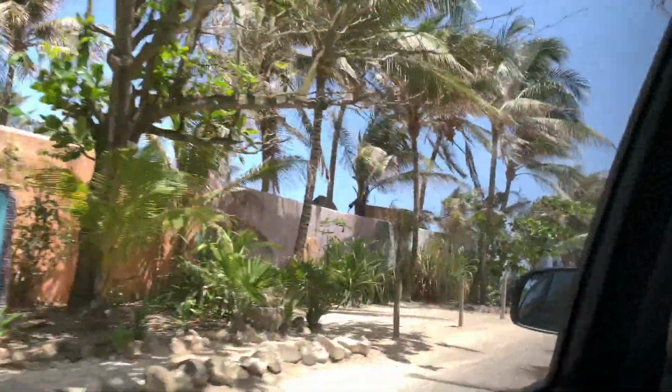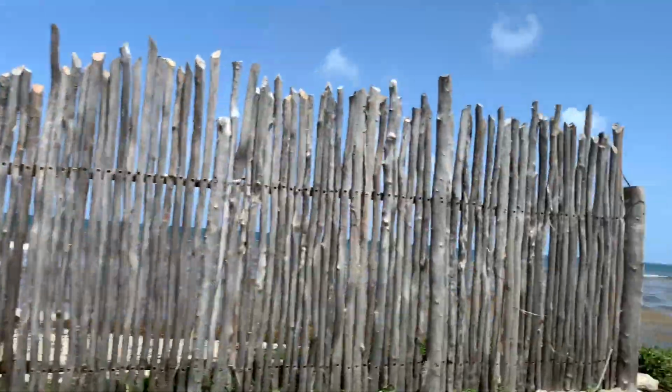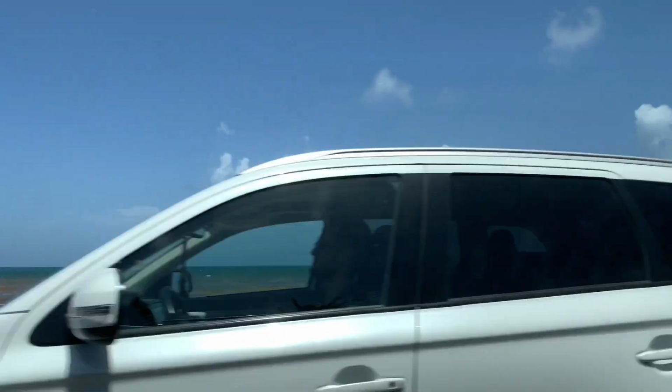But we are about to visit Casa Malca, which is Pablo Escobar's previous mansion. Amazing view in 3, 2, 1. Isn't that nice? Look how beautiful. I mean, literally we're driving on the beach.